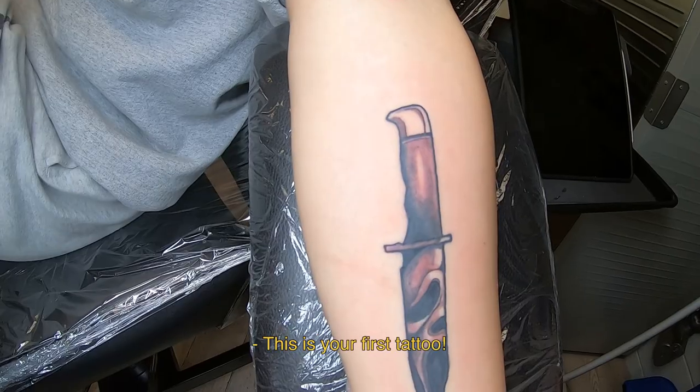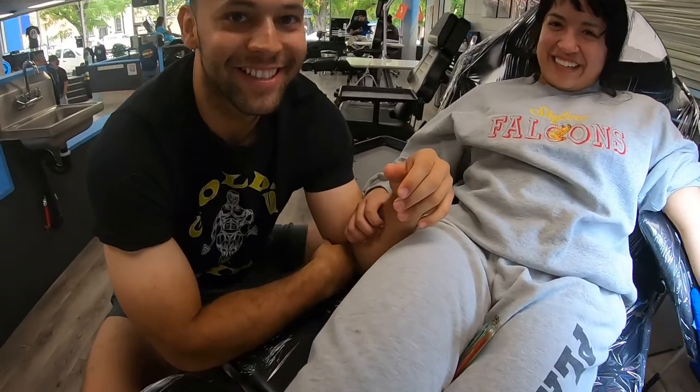How do you feel? This is your first tattoo. Good. Well, let's see the marks on the hand here.